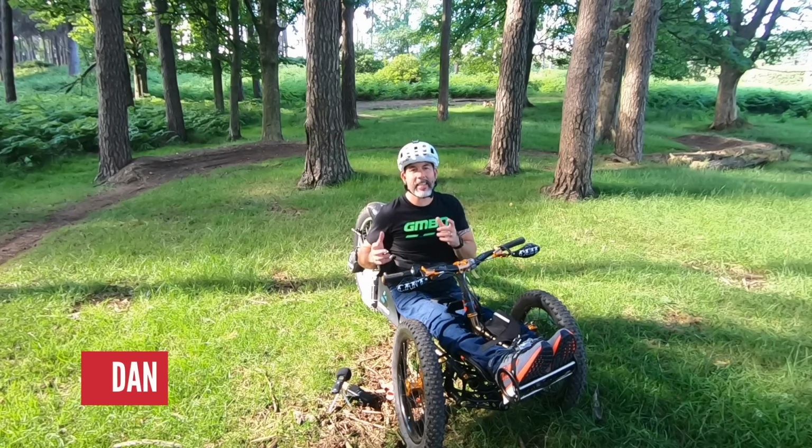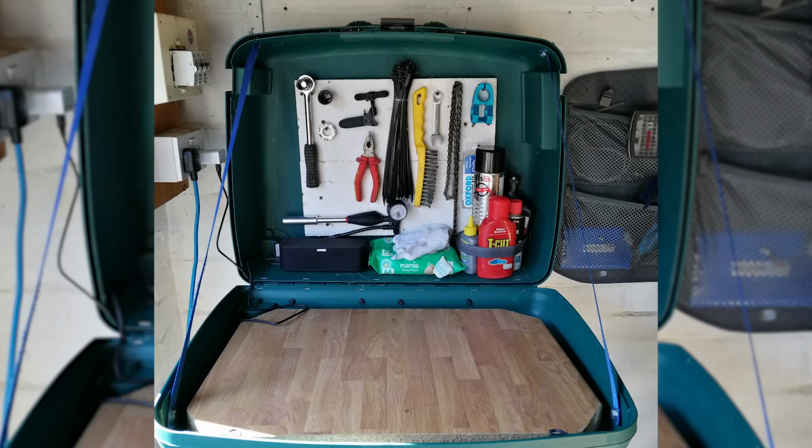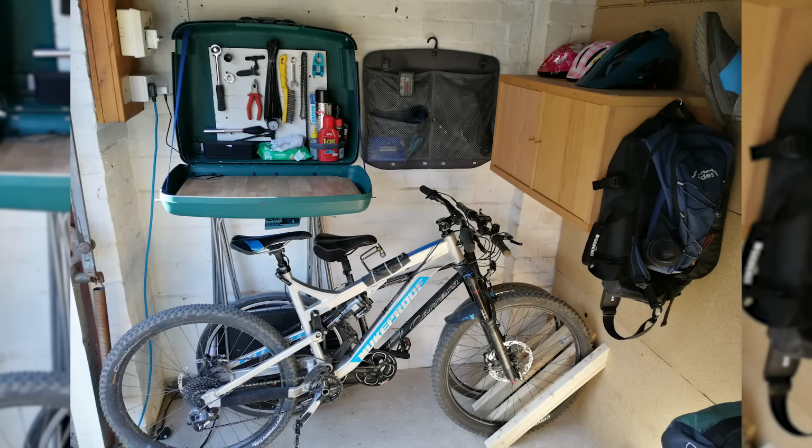Look at this, old plastic suitcase screwed to the wall. Now, when it's open, it's almost like a workbench and it's got all of the tools handy in the back there on the wall. Looks really neat. And of course, when you've finished with it, you can just close that up. That workspace is suddenly out of the way. You're free to move around in the garage again.